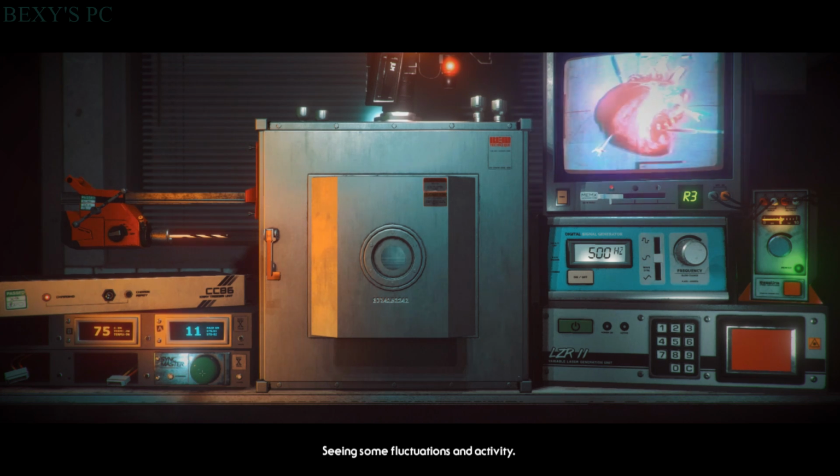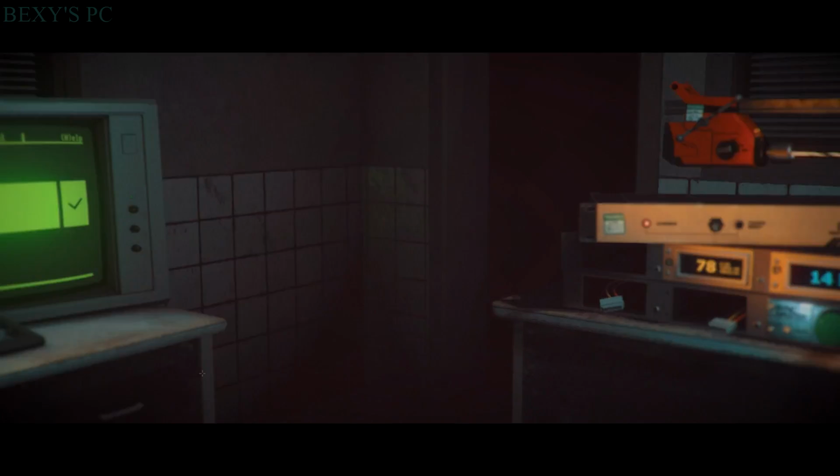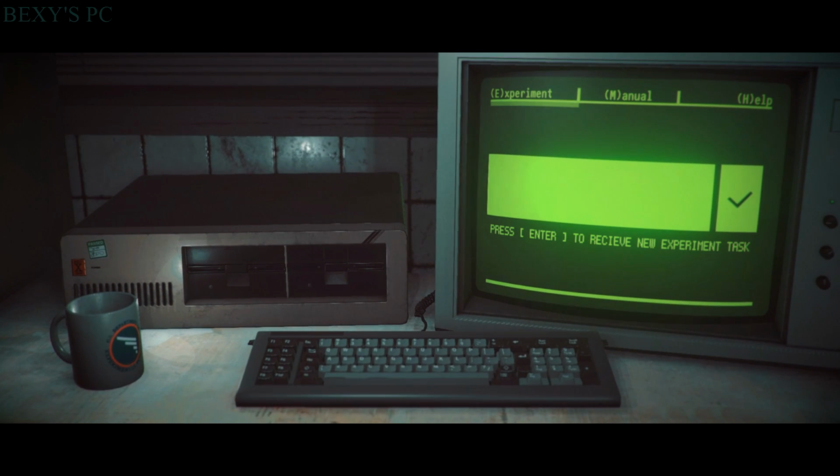Seeing some fluctuations in activity. Should we increase? Is there a risk of damage? What about a volunteer? Okay, we're going to push further. We're running out of time. Let's switch around. Oh dear, volunteer. What, there's still someone's heart for this experiment? Are they still alive on an artificial heart or something?